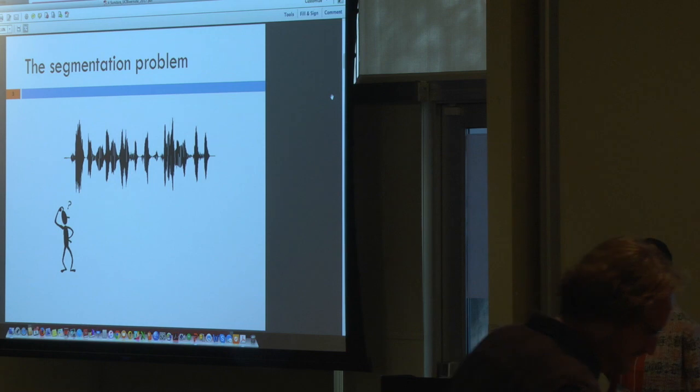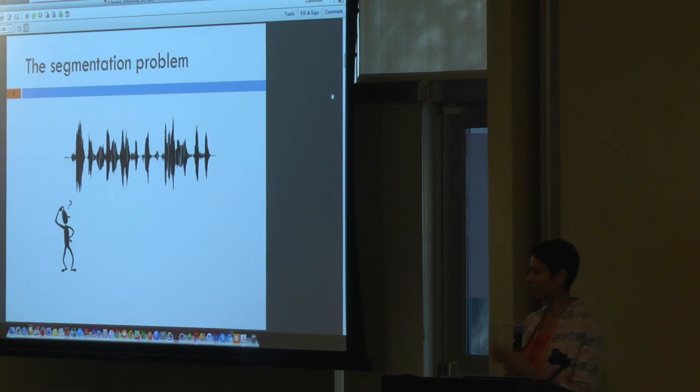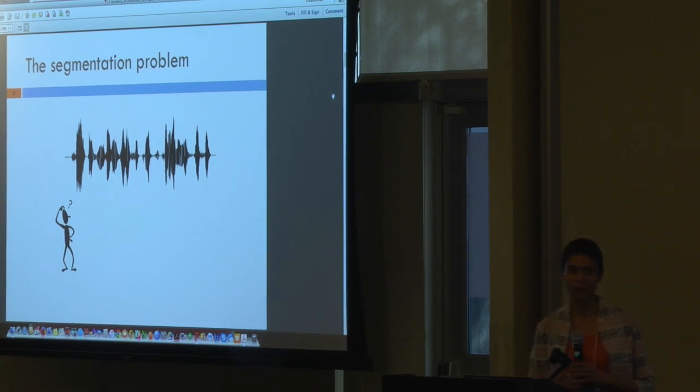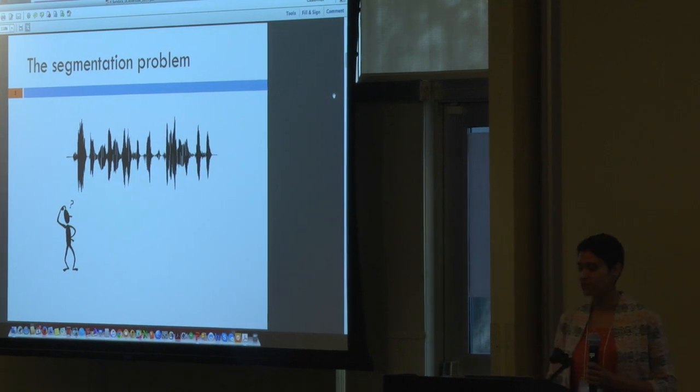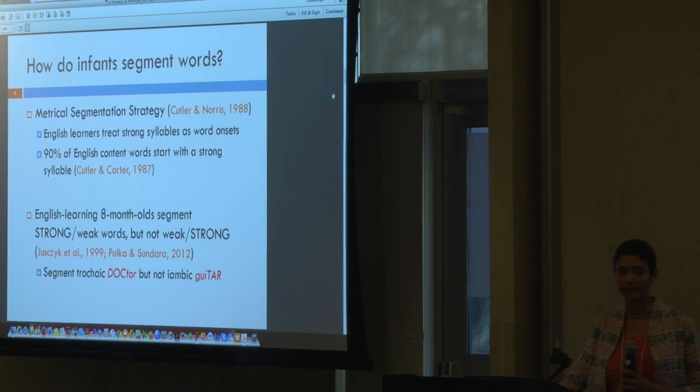Turns out finding words in running speech is a hard task. Why? Because there aren't silences. I'm talking, and I'm actually not stopping after every word that I say, but yet you know that I'm talking in words, okay? So this is a big problem for language learners and babies, particularly, okay?